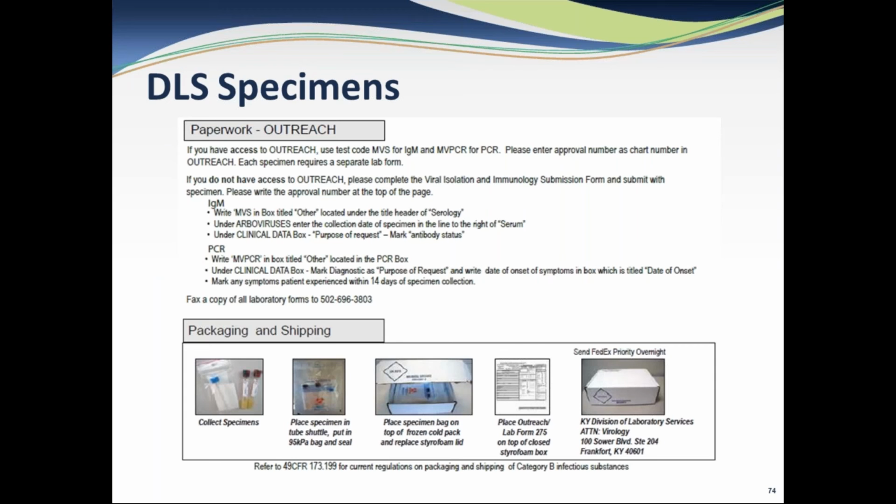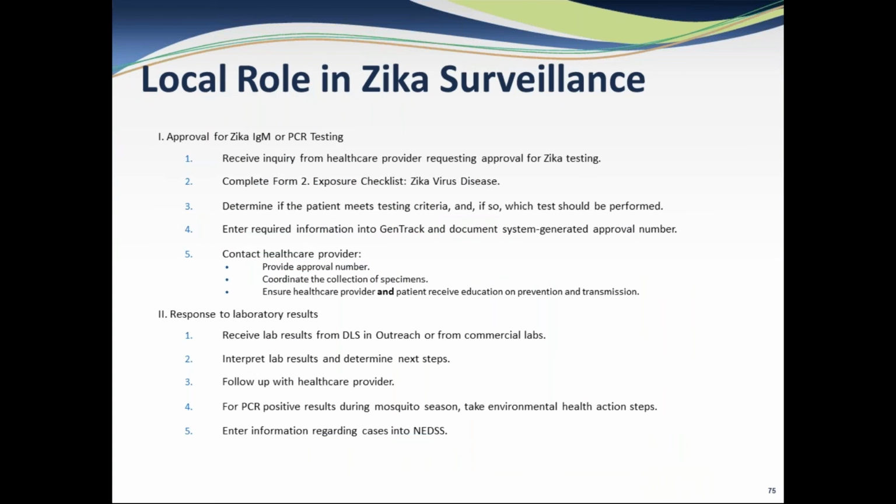The turnaround for CDC PRNT testing really depends on the volume of tests that they are receiving. So it typically takes a couple of weeks, but I'm not sure what that will be like this summer when there's a lot of testing going on. So again, this goes over the instructions for if you have access to outreach, if you do not have access to outreach, and then packaging and shipping. In some areas, local health departments are willing to collect specimens, and in some areas, they would prefer that that be done at the healthcare providers. So make sure you know what the policy is in your area.